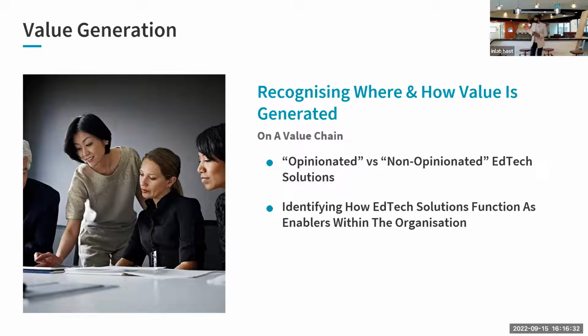And I'll be talking about opinionated versus non-opinionated EdTech solutions. This is a term coined to create a distinction between solutions that provide a blank canvas, for example the LMSs, where you just upload your learning content, provide a way for didactic lectures to be delivered, and perform some MCQs, things like that, where you leave it in the hands of the educators to design the learning pathway for your learners.